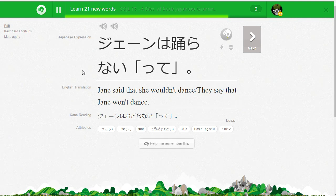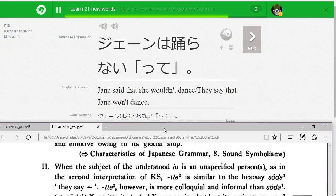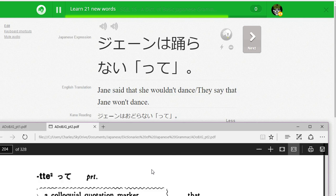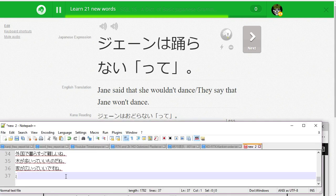Okay, so here we have Jane wa odorenai tte. They say or she says she's not going to dance. Let's see. Make sure. Okay. Jane wa odorenai tte. Okay, good.